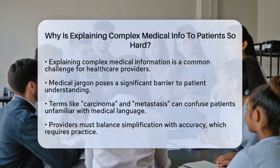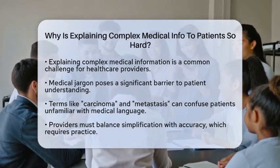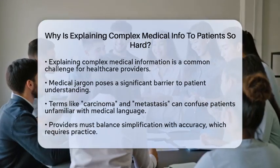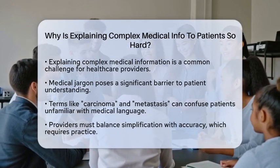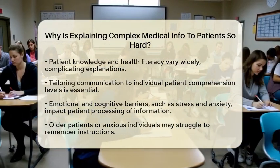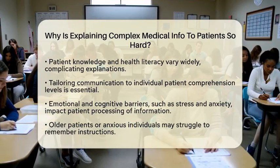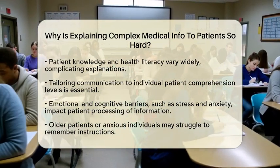Next, consider the variability in patient knowledge and health literacy. Some patients come in with a solid understanding of health concepts, while others may have little to no background. This difference means that healthcare providers must tailor their explanations to each individual's level of comprehension. In busy clinical settings, this can be quite challenging.